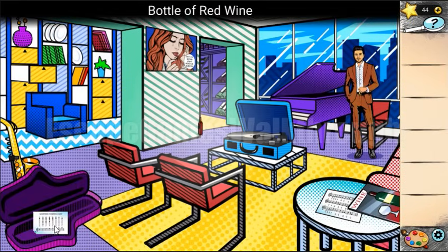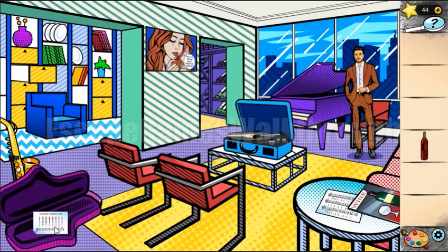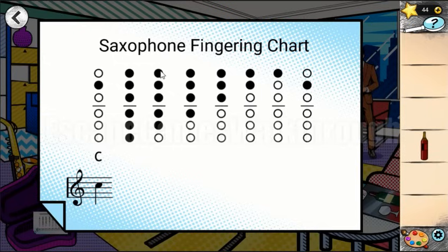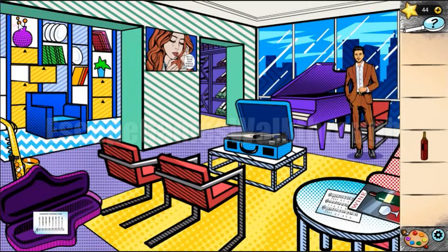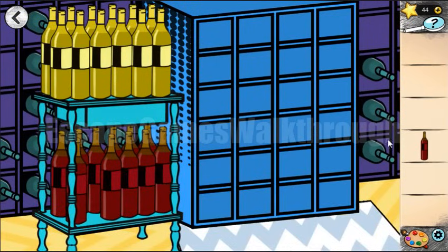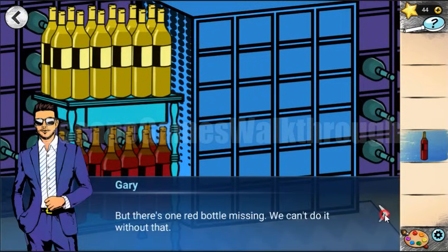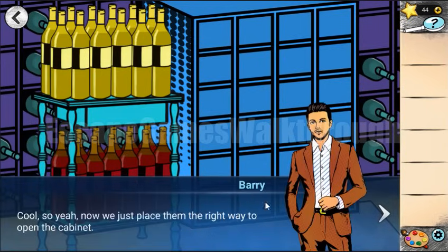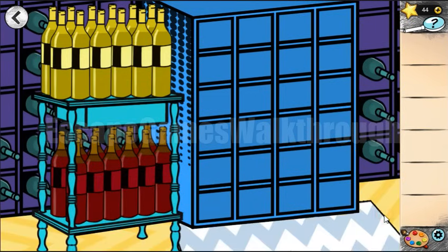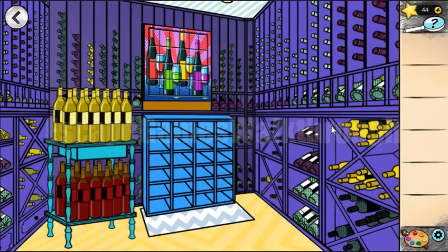So here's a bottle of red wine and a hint. Let's paint it. So we can see here's the saxophone score. And now let's go to the storage. Place this the missing bottle here. And now we need to arrange the white and red bottles to get the certain pattern. And the key for that pattern is CFAE.